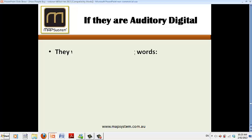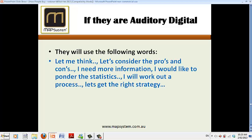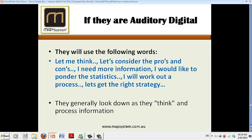Then we get into the auditory digital person. Now, the auditory digital person, they are the thinkers. They process everything you say with a thinking aspect. Okay, so let me think about that for a moment. Let me just gather my thoughts. Okay, hang on. Let's consider the pros and cons. We need to weigh this up.